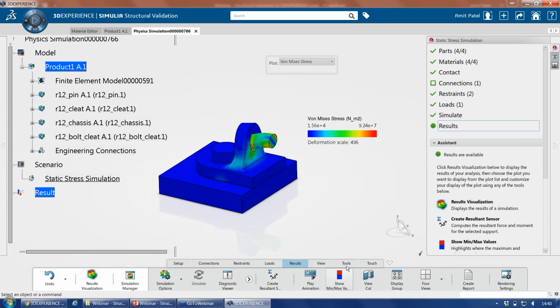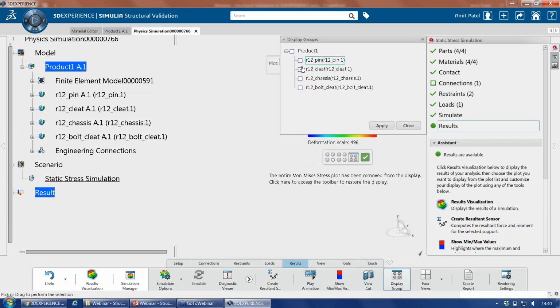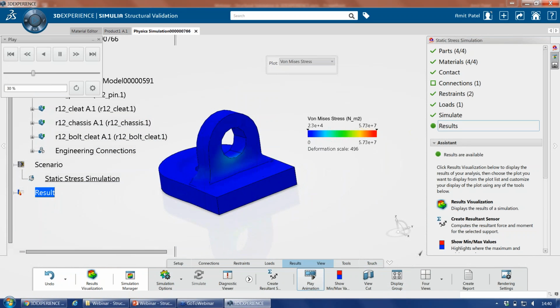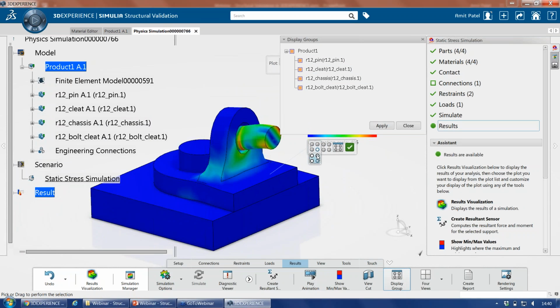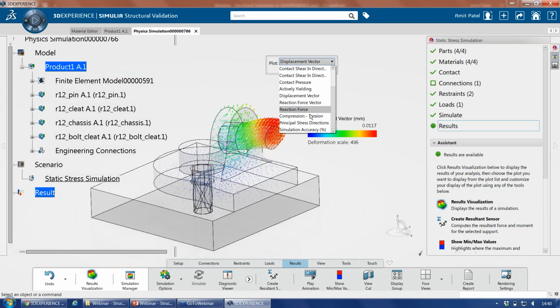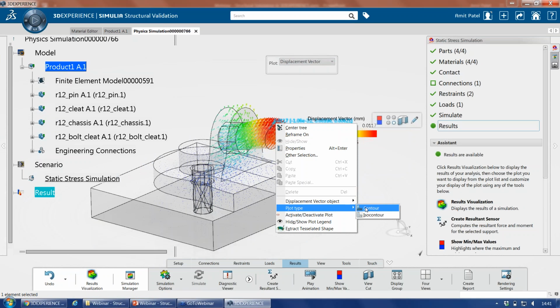Okay. So it's quite useful whenever you pick a tool, the options float around the cursor itself. Go to display groups, so I can say don't display the entire product. I just want to see the cleat, or the lug, should I say. And then it'll just display the lug. Or if I want to see 2 items, apply, it shows me 2, and so on. And again, I can see the displacement vector, reaction force, and on the displacement vector I can modify that by just changing the plot type.